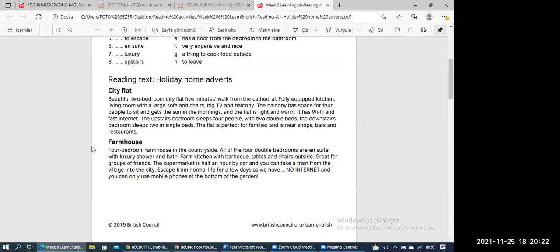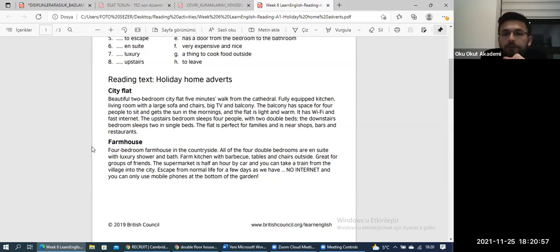City flat. Beautiful two-bedroom city flat, five minutes' walk from the cathedral. Fully equipped kitchen, living room with a large sofa and chairs, big TV and balcony. The balcony has space for four people to sit and gets the sun in the mornings, and the flat is light and warm. It has Wi-Fi and fast internet. The upstairs bedroom sleeps four people with two double beds. The downstairs bedroom sleeps two in single beds. The flat is perfect for families and is near shops, bars, and restaurants. Done. Thank you. Good.